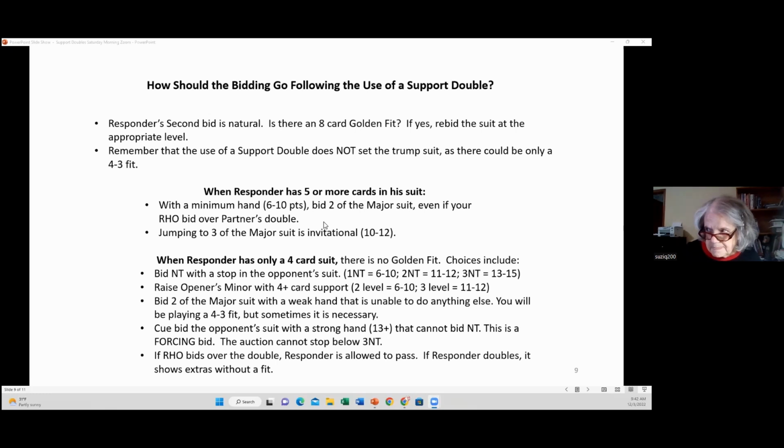It becomes a little more problematic when responder has only 4 cards in his suit. That means there's no golden fit. The problem with playing 4-3 fits, and I know that a lot of you have played them, I played them a lot when I first learned because I learned Gorin and I opened 4 card majors and your partner raised with 3 card support, but we had more points in our hands when we opened than we do now. And so it worked out all right most of the time.